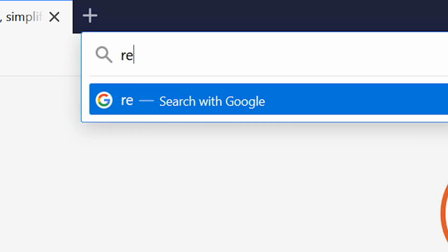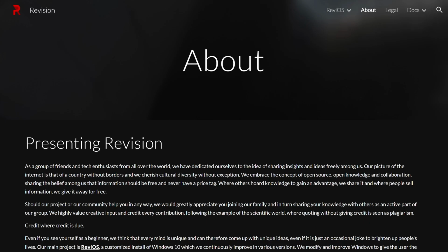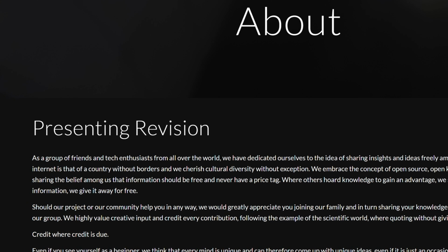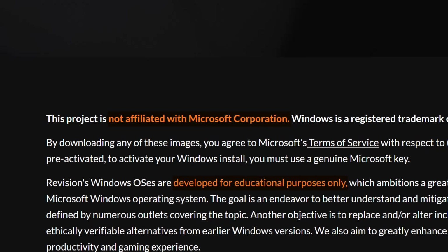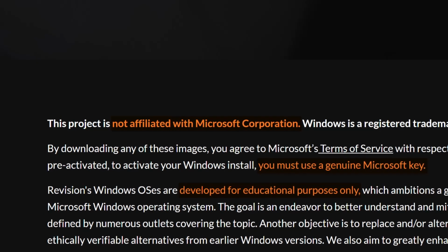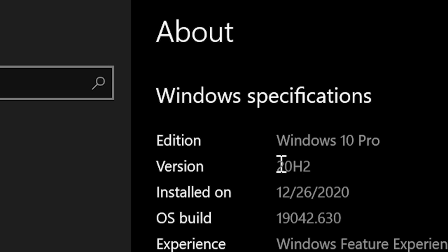The most recent version of ReviOS is available on revi.cc. The team of developers, they call themselves Revision, clarify on the website that this project has nothing to do with Microsoft, is developed for educational purposes, and all installs need a genuine Microsoft key to activate. Currently, the latest version is based on Windows 10 20H2.